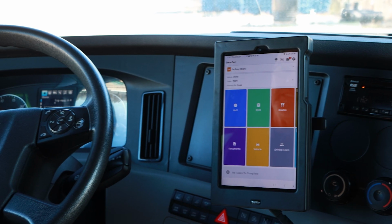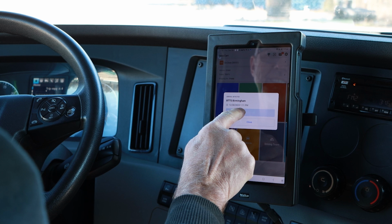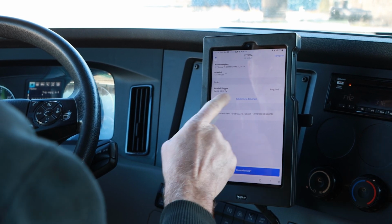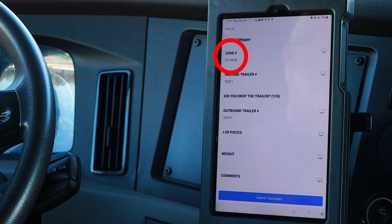Arrival at shipper should be automated based off geofence created in the system. Upon arrival at the shipper and when the driver stops the truck, the system will ask you to create a loaded shipper document. This document will ask for the following information: load number, which should auto-populate, inbound trailer number, which should also auto-populate. It will ask you, did you drop your trailer, yes or no?